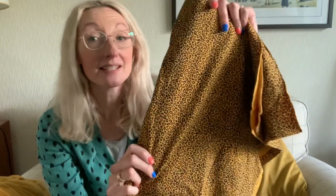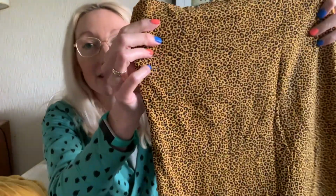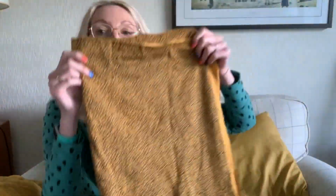So I've had this in my stash for ages. Again, probably a couple of years, something like that. Keep forgetting that it's there basically. But it's a really nice cotton jersey fabric. I've probably got about 1 metre of that one.